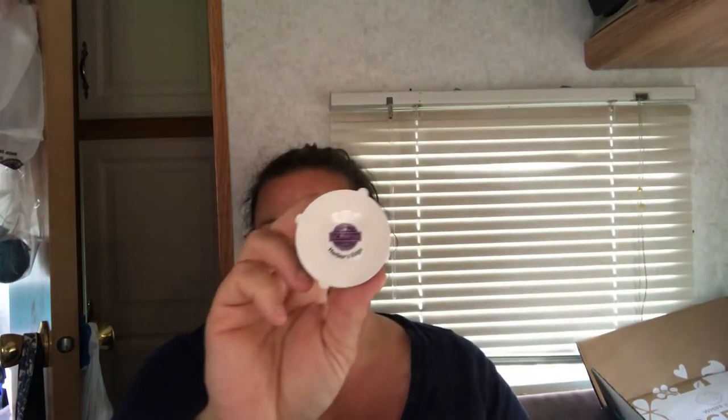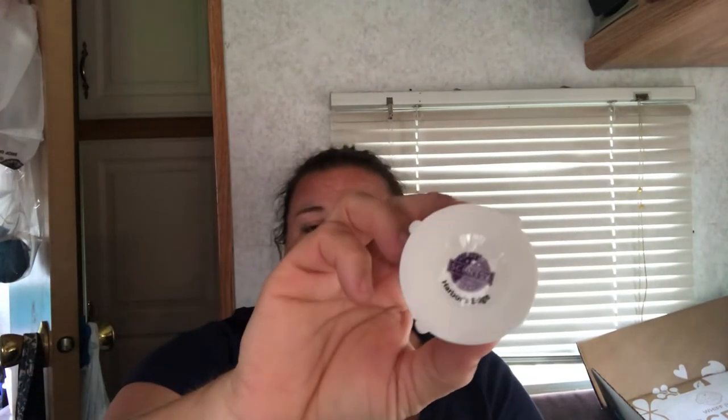And then we get, this is August scent of the month. We get a little cup. It's a wax cup. I measured this at one time. It is 2 cubes worth of wax, and it's called Harbor's Edge. I'm gonna open it. I want to see what it smells like. Curious here.